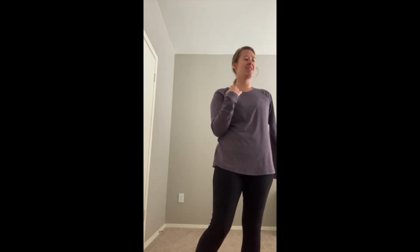Okay, now the last part of our warm-up, my personal favorite. Does anyone like to hula hoop? I do. But as you can see, and as I said before, there's no equipment needed in this workout. So what we're gonna do is hula hoop with an invisible hula hoop. I'm not gonna lie, it looks kind of silly, but it's fun. So I hope you participate with me.